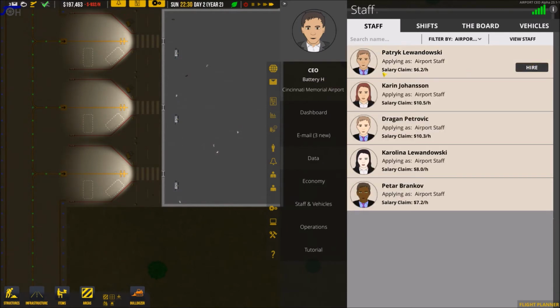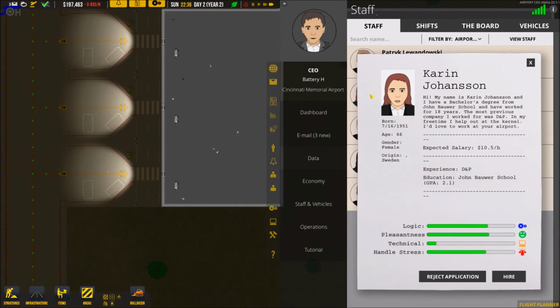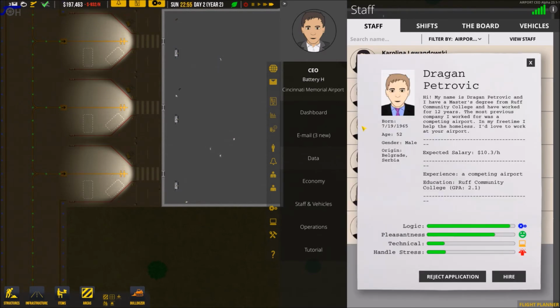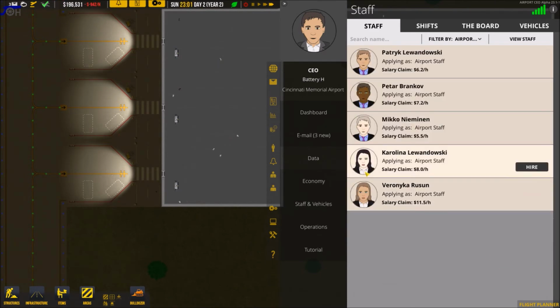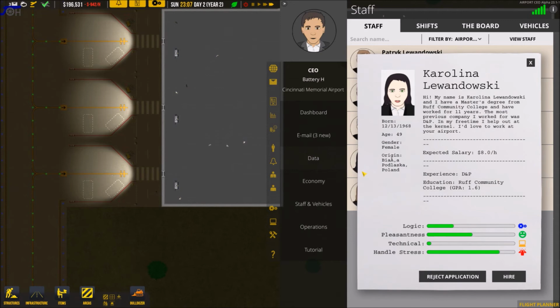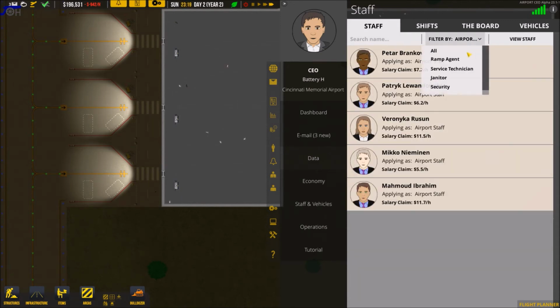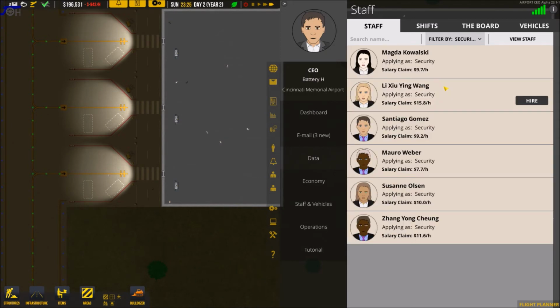He can handle stress but has no idea how to do a job. Is that technical? Hire this person. Airport staff, pleasantness, technical, hire this person. Hire that person. We need to get some security in the airport, so we need at least 3 or 4 security people.